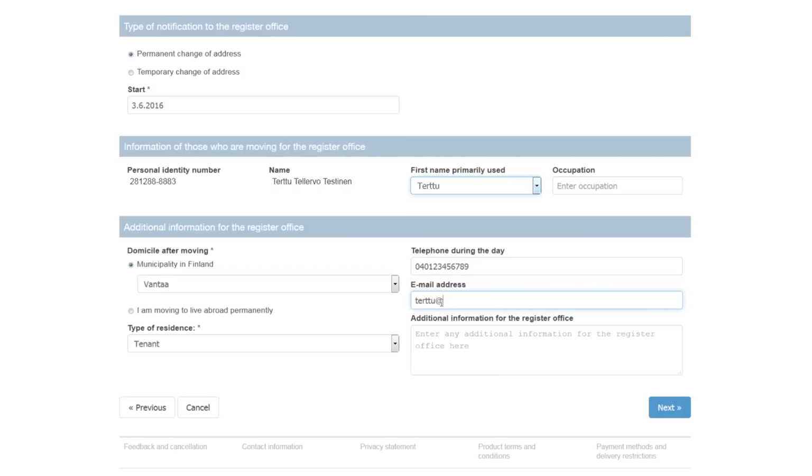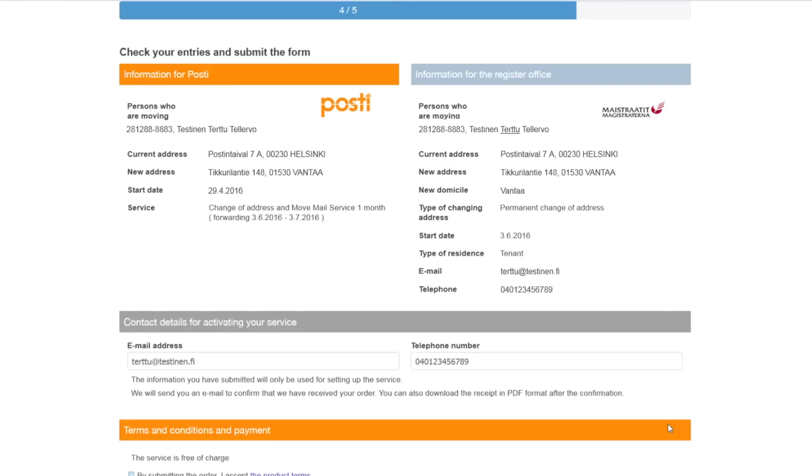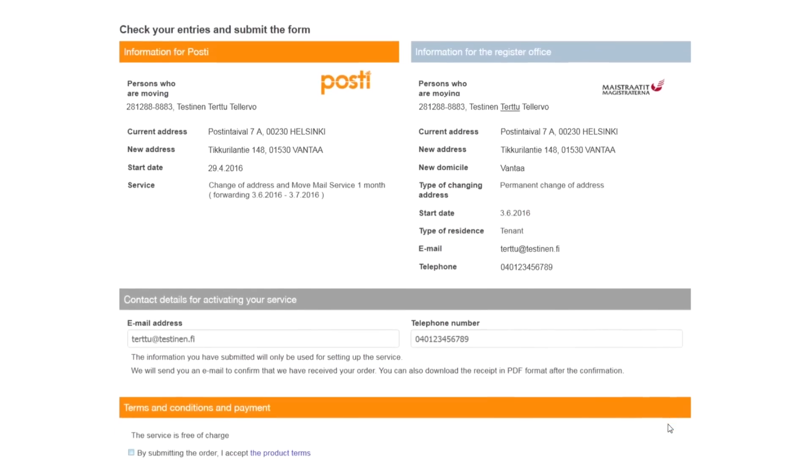Enter your contact details so we can contact you in matters related to your moving where necessary. Also, enter possible additional information concerning moving that you wish to be taken into consideration when handling the move. This includes the reason for a temporary move. Then, all you have to do is to check and send the information.